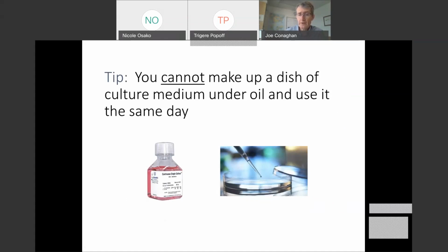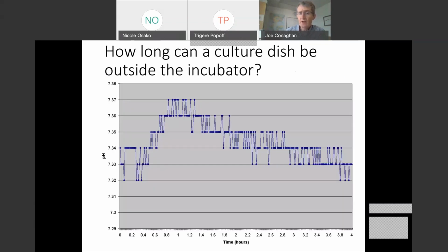Now, once the dish is equilibrated and you take it out of the incubator, how quickly does the CO2 come back out of solution? How quickly do you have to work with that dish so that you don't affect the pH of the medium and stress out your embryos? Well, we tried to measure this, and we got dishes and we had them fully equilibrated, and we took them in and out of the incubator, and we were unable to measure any changes in pH when we took a fully equilibrated dish out of the incubator for less than 10 minutes.